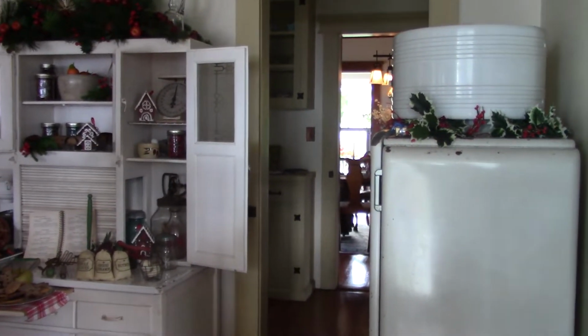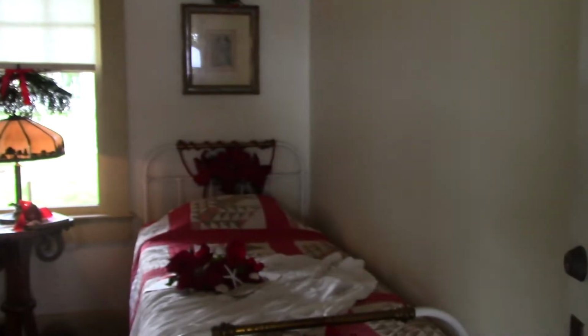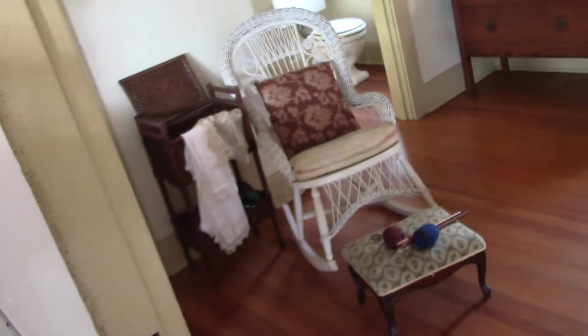That's actually the butler's pantry straight ahead in there. And this was just like a regular pantry. There was their stove. I see a bed. And this was the maid's bedroom. This was where the maid slept, but she had her own quarters. It had its own bathroom. And this was her little living room and stuff. But she would have to come out here and then go right straight into the kitchen.